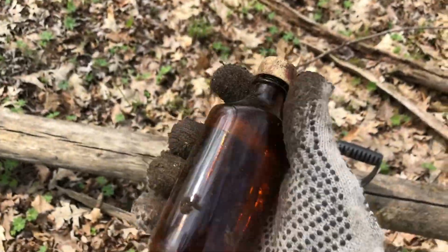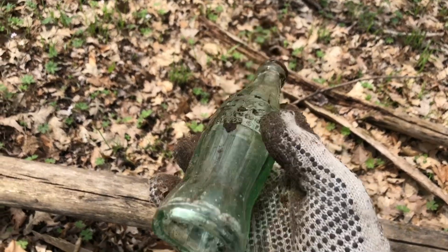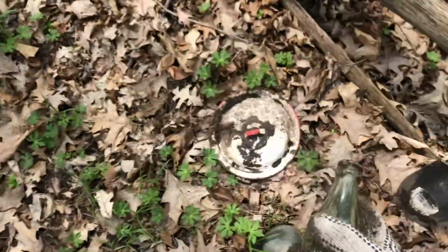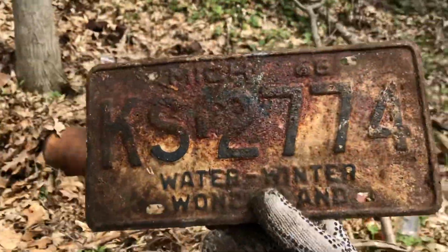I'll read it later. I found a Coca-Cola one, which is cool, but it's chipped. I just don't find too many Coca-Cola ones. It's not chipped, but the whole bottom's missing. But I don't find too many Cokes, so that's cool. This little one is kind of nice. This was probably the best thing I pulled out of this.